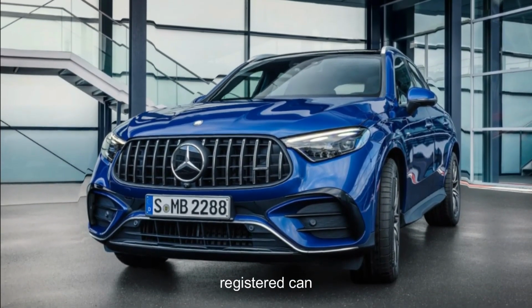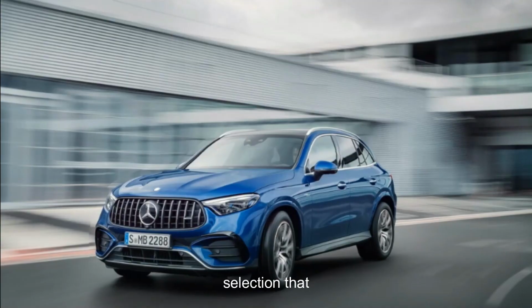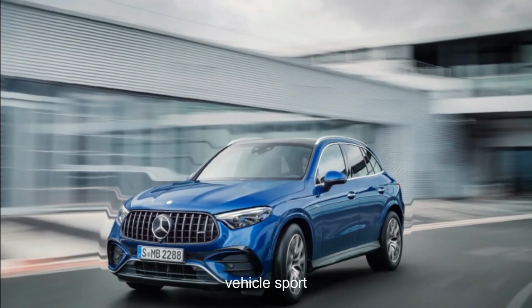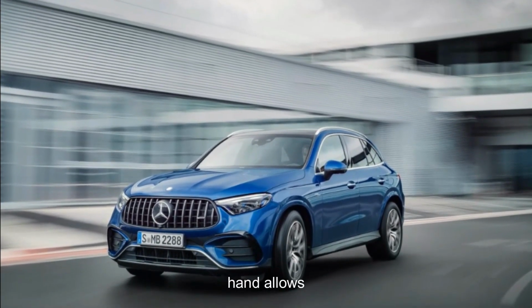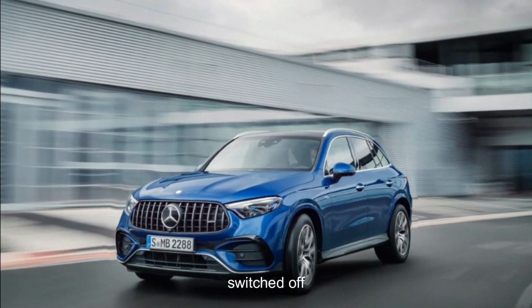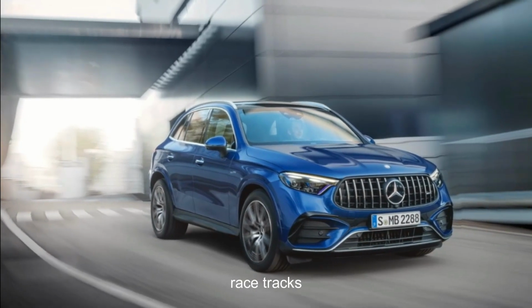The ESP can be adjusted in 3 stages. On is the standard selection that offers high safety, adapted to the sporty character of the overall vehicle. Sport, on the other hand, allows higher drift angles, while off allows the system to be switched off completely for a particularly sporty driving style on closed-off race tracks.